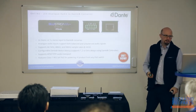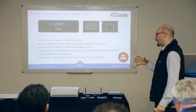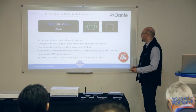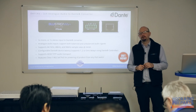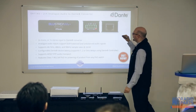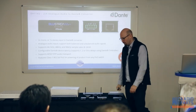And now I want to show you the two products that Blustream has that support Dante. So this here is our DA11AU. And all it does is take an analog audio source, it can be balanced or unbalanced, and it puts it onto the Dante network. So analog audio in at one end and Dante out at the other end. PoE, very, very straightforward, allows any other Dante device to now see that. So you could take the audio output of Foxtel, feed it into here and put that on your Dante network and distribute that throughout the house. Any analog audio source.